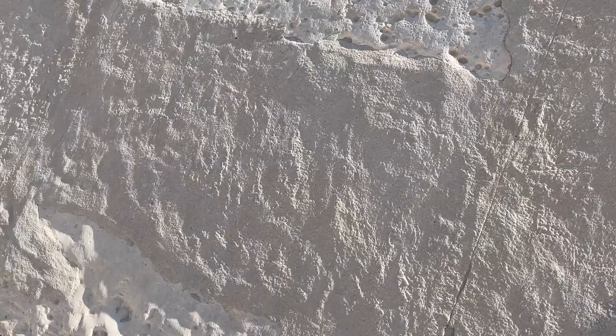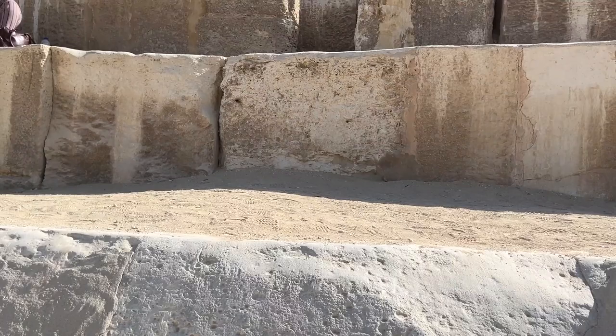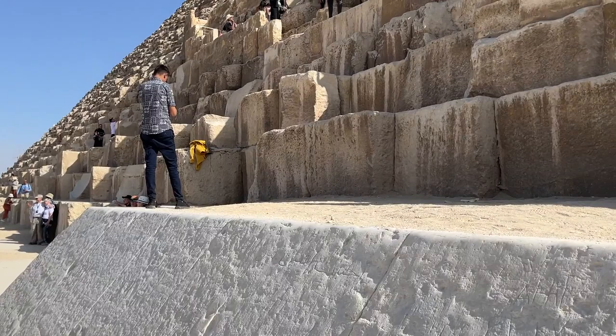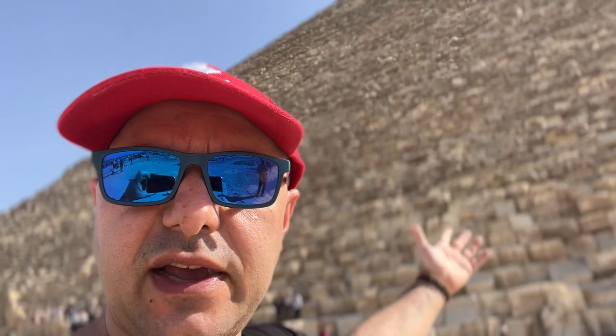So the original pyramid used to be of this stone. And then they removed the casing, and that's what they end up with. But what a work of art, guys. Absolutely surreal. It's huge. When you come close to it, it's absolutely gigantic. The pyramid is so huge, you can't even see its triangular shape. It looks like a giant wall of stones, which it is. But the best way to see the size of the pyramid is from far away.